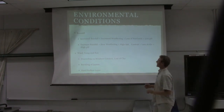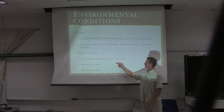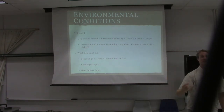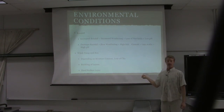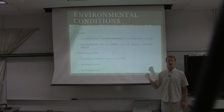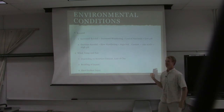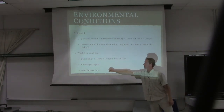So we're talking about environmental conditions. You could have high erosion. You could have an area that had high erosion in the past. We're talking 1,000 years ago. An area like the leeward side of Oahu. Lots of clay. Had a lot of erosion a long time ago. But now it's just clay with no rain. So you can lose your soil.